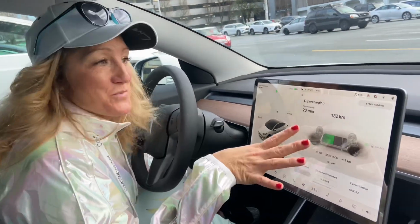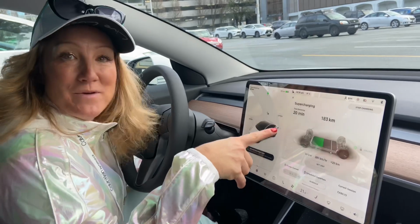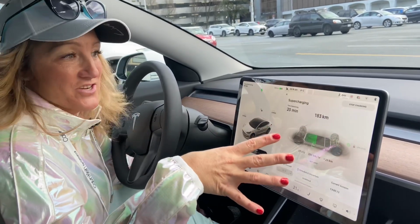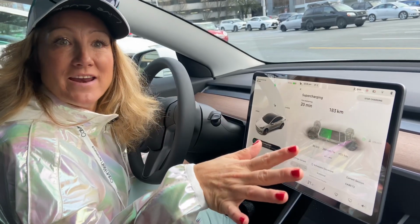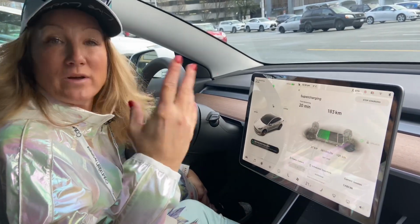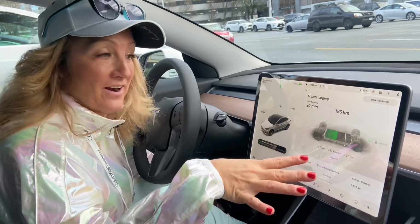Okay, now that I'm supercharging here, I've got 20 minutes to wait before I'm fully charged. I can go inside to the mall, but I want to make sure that I'm done right when it's finished so that I don't get charged usage from just sitting here.